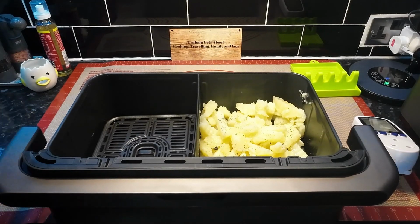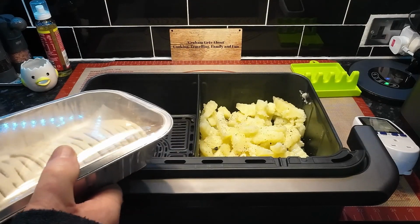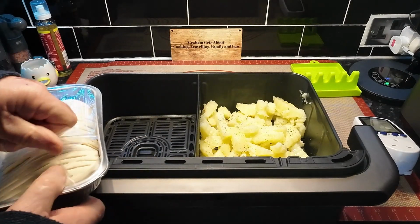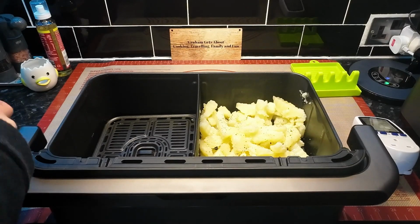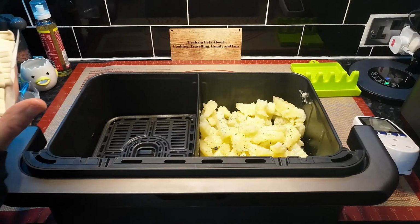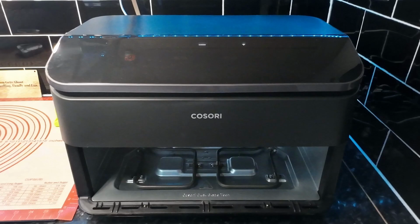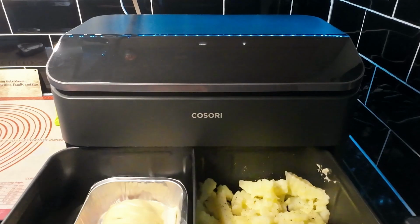Now, let's get this undone and see what it looks like. As I say, we do have the salmon en croute, and we do like that. Now, as I say, these are not frozen, they're just chilled. Right, let's get this basket. There we go.